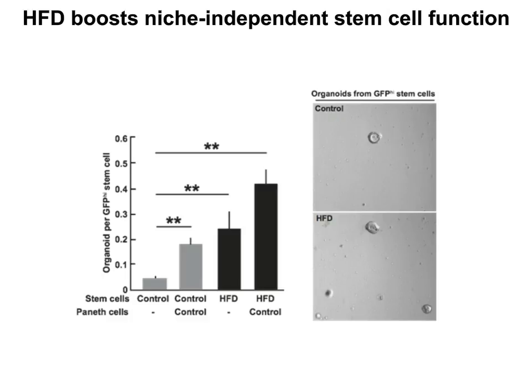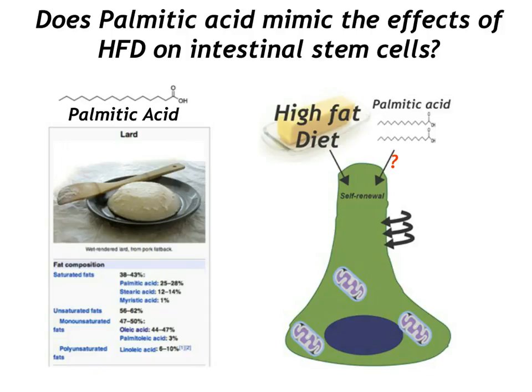So we then turned our attention to the diet itself, and we wanted to understand, do constituents of the high-fat diet, such as palmitic acid, mimic the effects of a high-fat diet on intestinal stem cells? So just to give you a little bit of background, this high-fat diet is comprised of 60% fats, and the main component of this high-fat diet is lard. And the main constituents of this lard are saturated fatty acids such as palmitic acid and unsaturated fatty acids such as oleic acid. So we asked a very simple question.